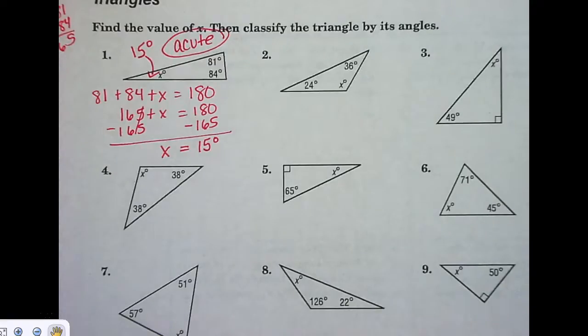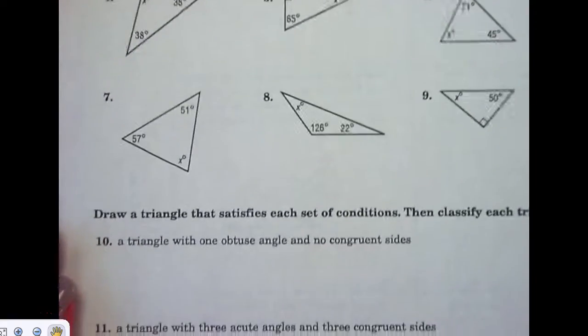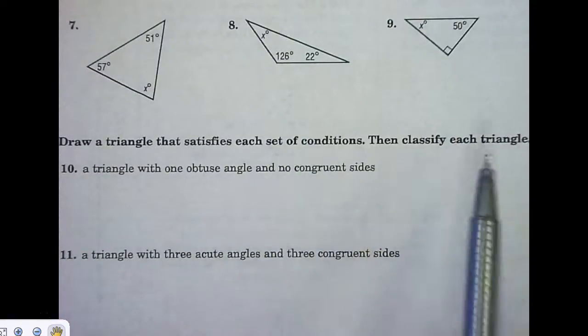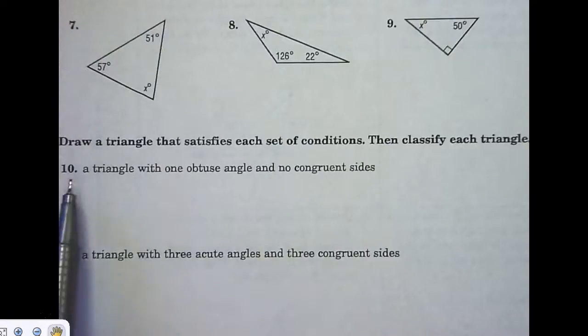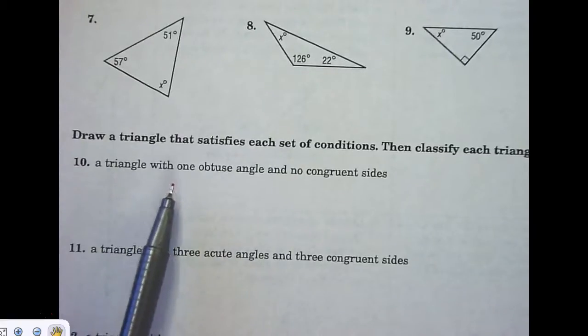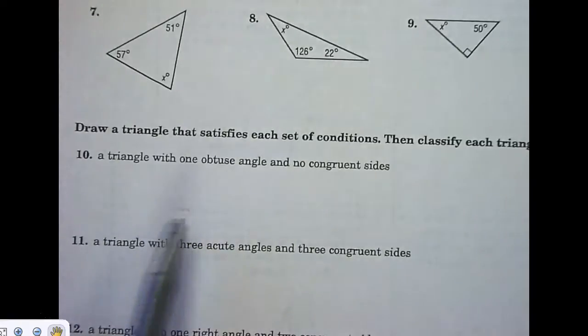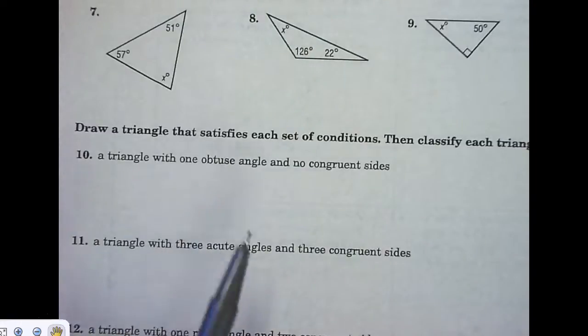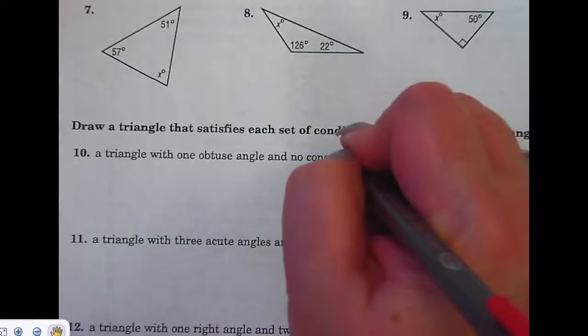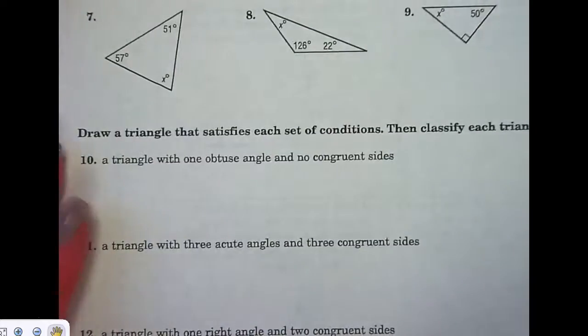Okay, so we will work on this page tomorrow. Down here at the bottom, draw a triangle that satisfies each set of conditions, then classify each triangle. I was going to show you how to do this one. You need one obtuse angle and no congruent sides. What does congruent mean? Right? So all three are different.